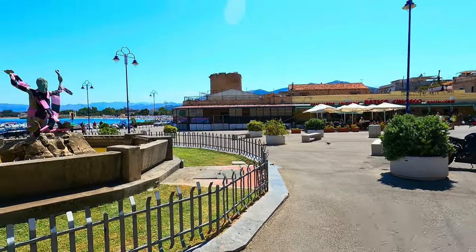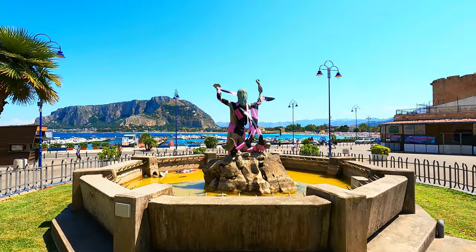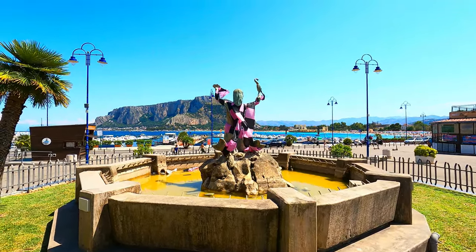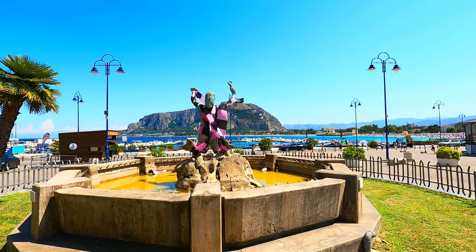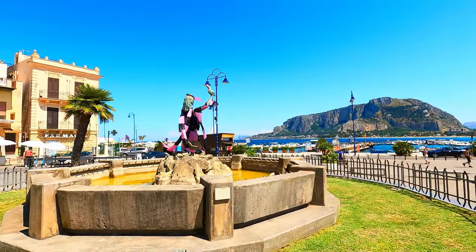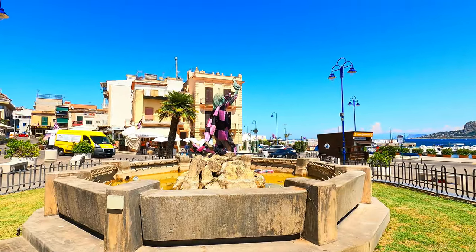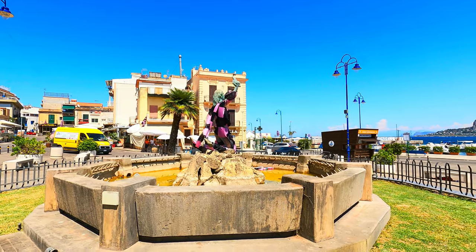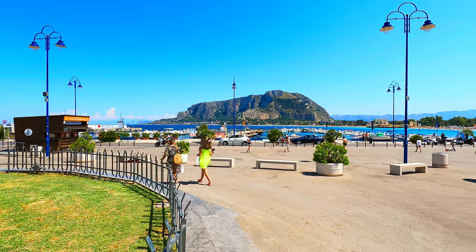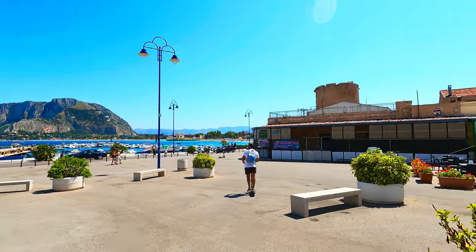And here the colors of Palermo, because Mondello is, we can say, the main beach of Palermo. And here the colors of the football team of Palermo, which 2 days ago won the league, the C League, and now they will move up to the B League for the next year. So everybody was celebrating also here 2 days ago.